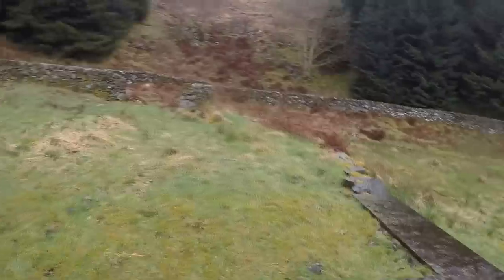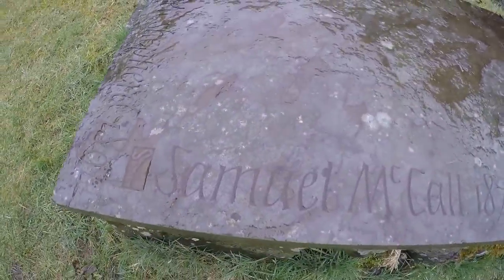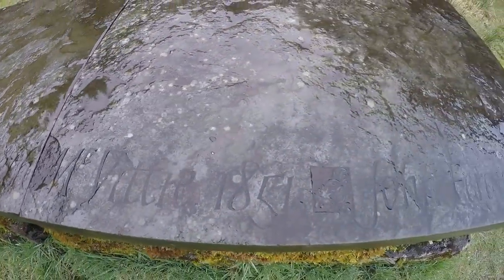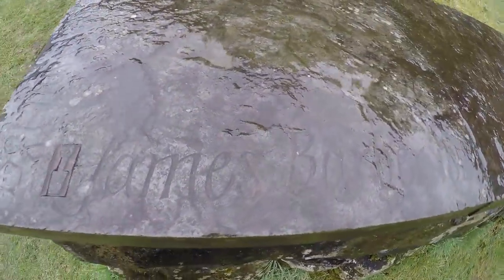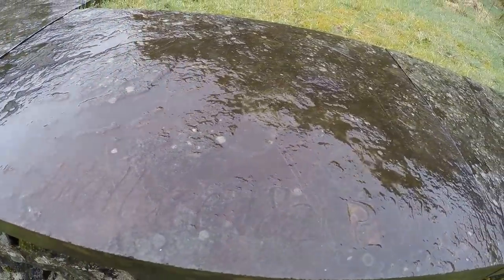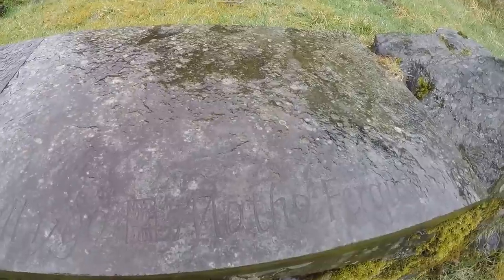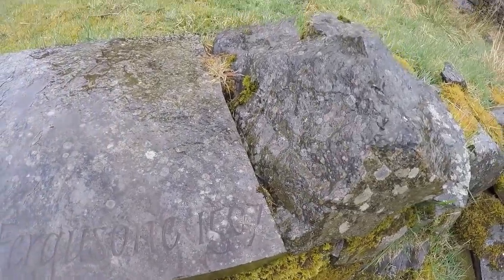Yeah, even round all these slabs here, there's Arthur Bell, Shepherd, 1891. Samuel McCall, 1871. Elizabeth McVitie, 1851. John Ferguson, 1851. James Barber, 1824. Oh, I can't make that one out. Archibald Wallace, 1821. William Riddle, 1790. Matthew Ferguson, 1507. Wow, so there is a bit of history up here.